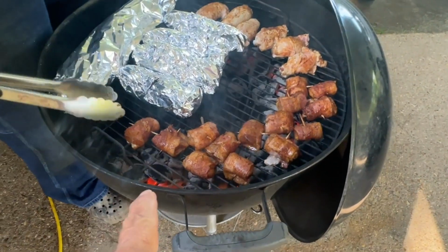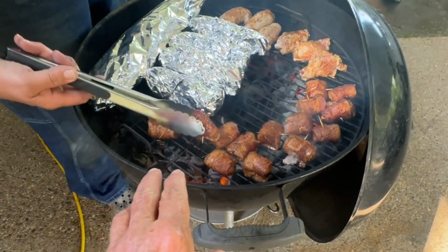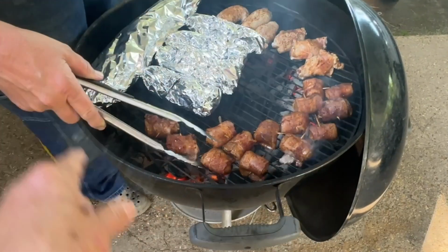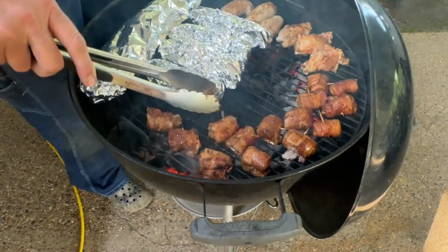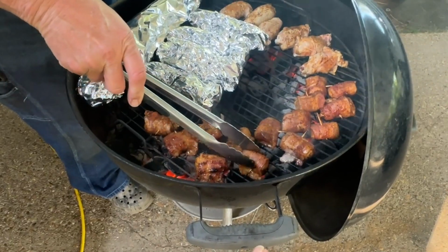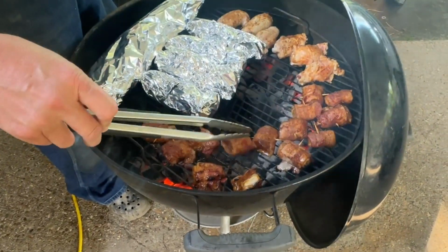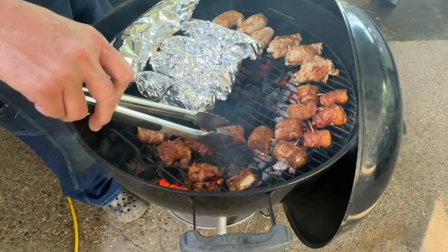So he's got coals that he let get embered, indirect, run around the outside like a snake. And what he has here is my chicken bombs. Well, you can call them bites. I call them bombs. Bites is better. And he just put them on.